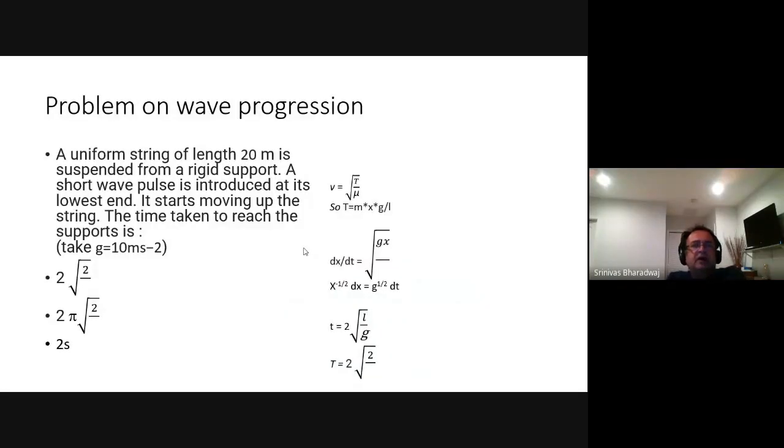Now, a uniform string of mass m and length 20 meters is suspended from a rigid support. A short wave pulse is introduced at the lowest end. It starts moving up the string. The time taken to reach the support is found using V equals square root of T over mu. V is dx by dt, and V is the square root of g times x, because the tension is mass times g. The string below has a weight, and that's what he is using there.